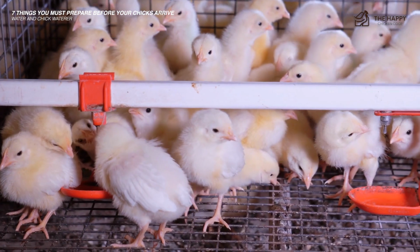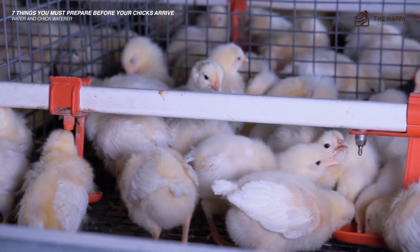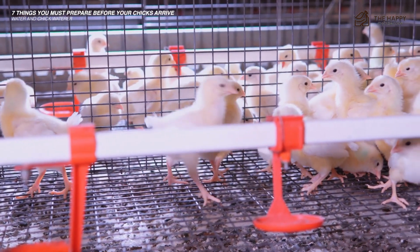Now, it's also been said that chicken nipple waterers are suitable for chicks to use because they will eventually figure it out. However, I would still keep just a regular type of waterer in the brooder for a few days just to be sure in case they don't know how to use it.